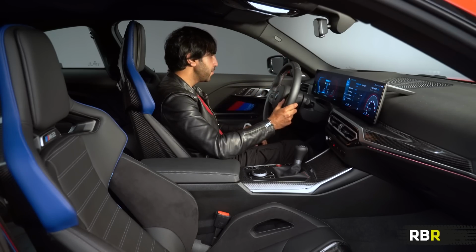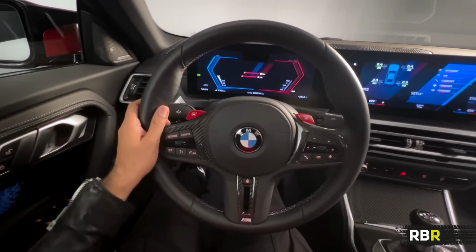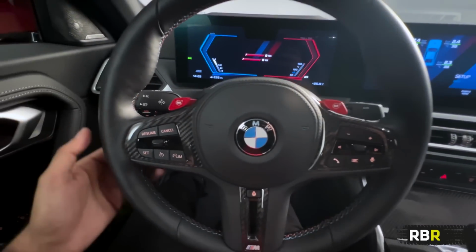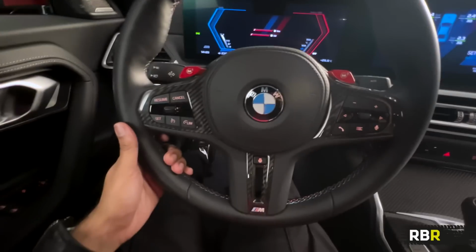So I like that. Steering wheel exactly the same as the M3 or the M4. Of course, you're going to get the M Performance Parts version as well, but you can see you've got the use of carbon here. We've got the M1 and the M2 buttons. Undoubtedly, the automatic version will have those lovely carbon shift pedals straight out of the M3 and the M4 as well.